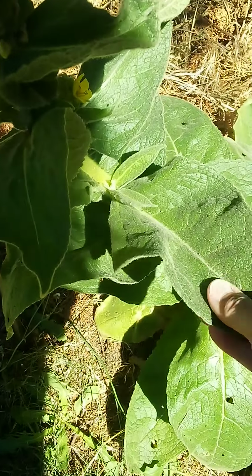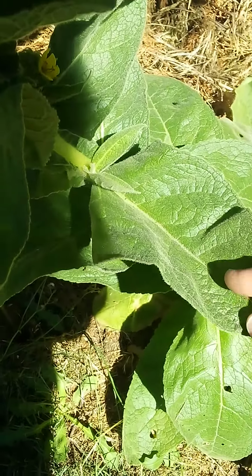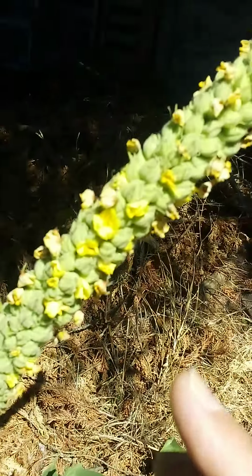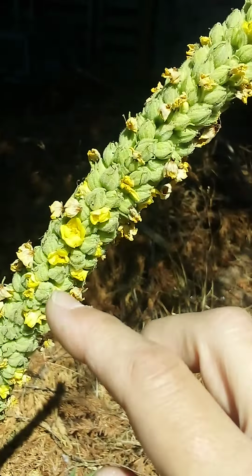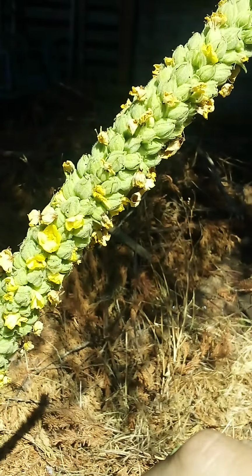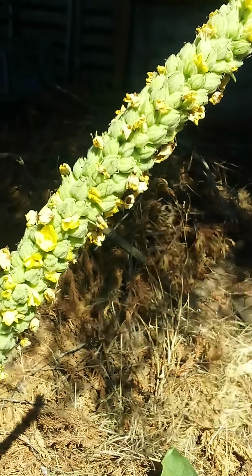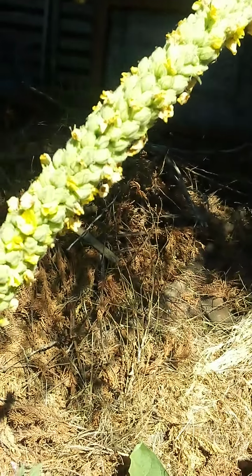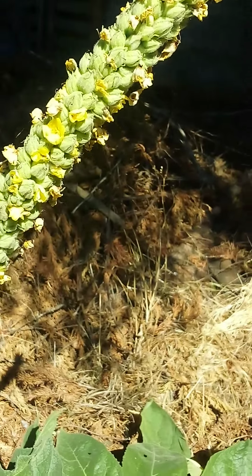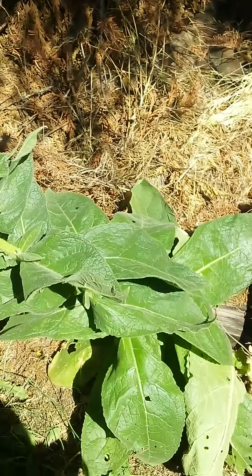See these leaves? You can dry them and you can smoke them, or you can put them in a tea, or the blossoms, you can put those in a tea as well. Now the blossoms act as kind of a mild sedative. So if you're having trouble sleeping, you can make yourself some tea and have a pleasant night's sleep.